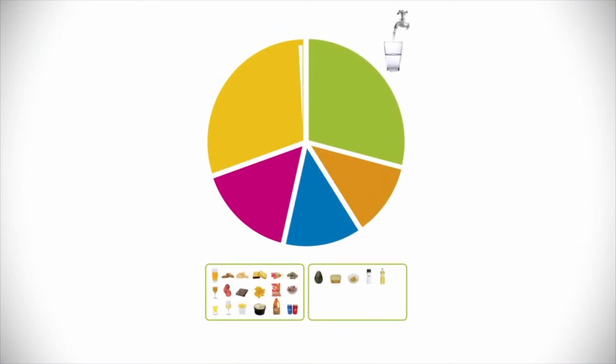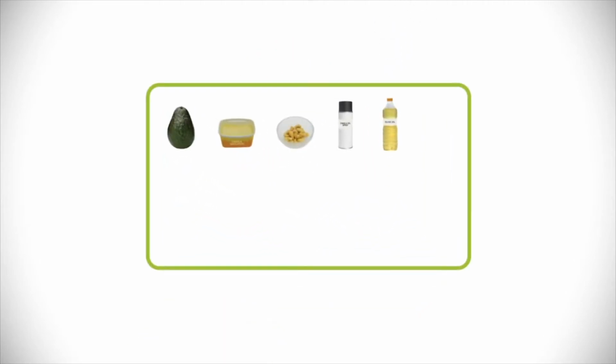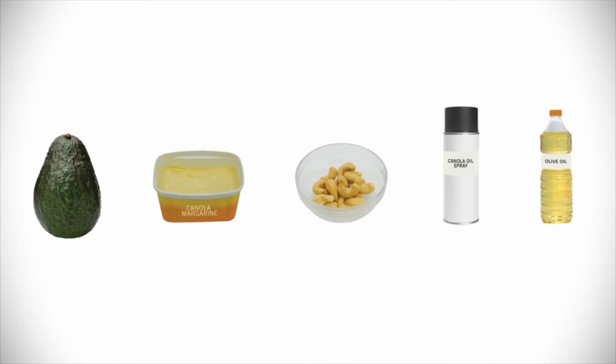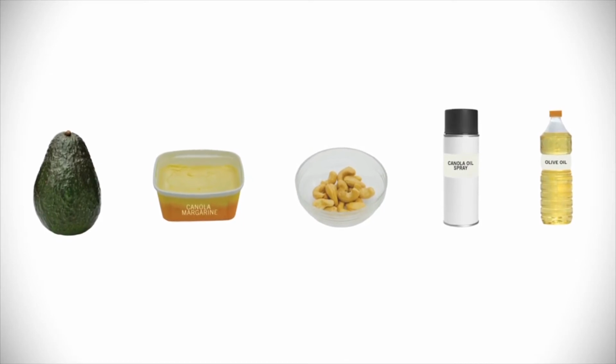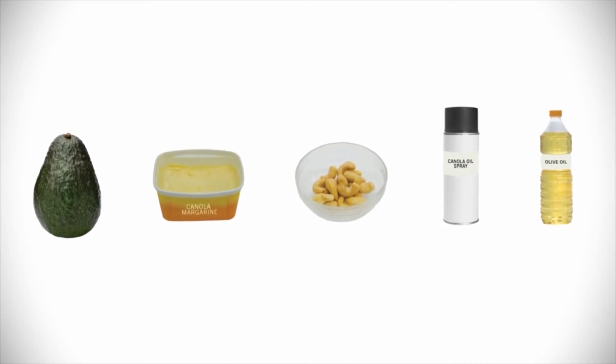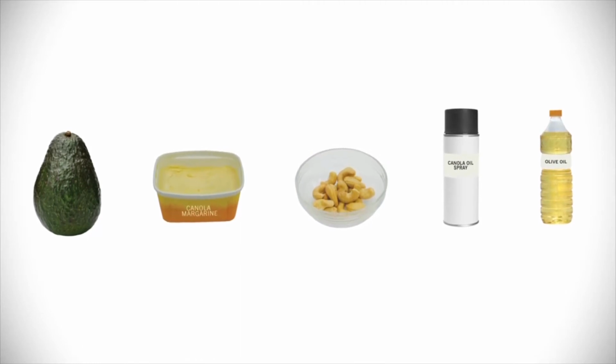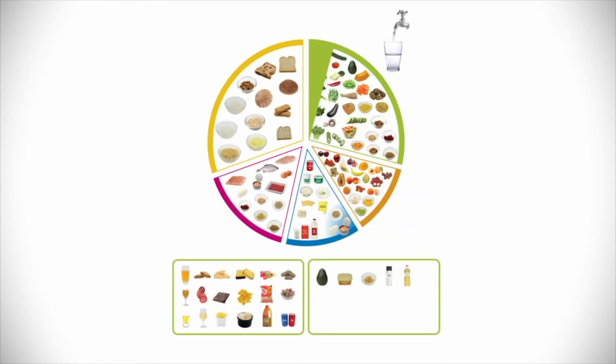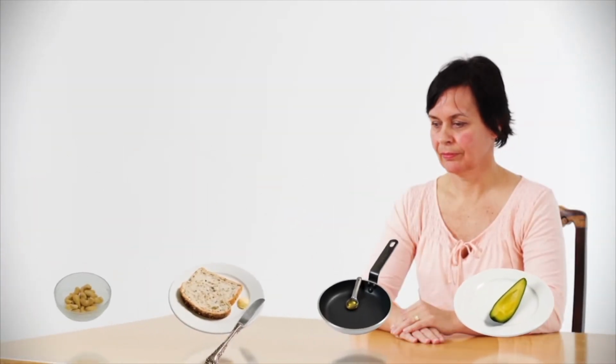You may have been told in the past to reduce all types of fat in your diet. What is important is eating the right types of fat so that our heart and brain can stay healthy and to reduce the risk of heart attack and stroke. Eating too much fat, even healthy fat, can contribute to weight gain, so use it in small amounts. So, what does a small amount look like?